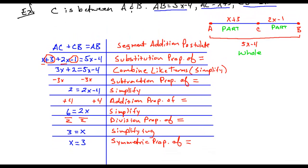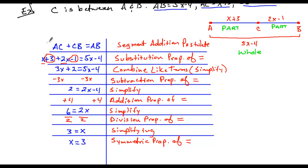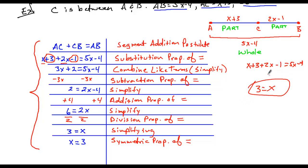So that is your first introduction into a real proof. We're going to work on them a lot in class tomorrow, but if you've ever heard the phrase, the devil is in the details, that's what all this is. All of these details. If this were a test question, each one of these lines would be a point. And the reason that goes with it would be a point. And if you're one of those people that likes to start with x plus 3 plus 2x minus 1 equals 5x minus 4, and you like to pick up your calculator and jam it all in and write down 3 equals x and do this, you're going to lose a lot of points on this problem. So I would take this seriously. I'll see you tomorrow.